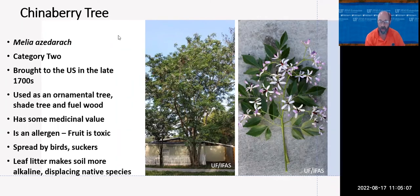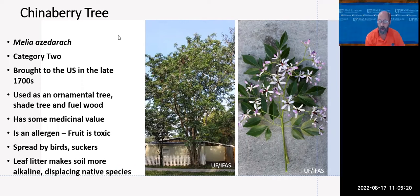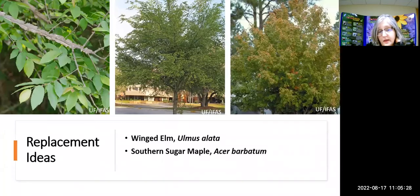That's another twiggy species. It's very messy. Just a very, very bad choice. I don't really know too many people that would plant a China berry on purpose. It's one of those things that pops up in your yard, or maybe it came with the house and you don't know where it came from. Trust me, nobody planted it. It just popped up on its own. And winged elm, I think, would be a great substitute for it.